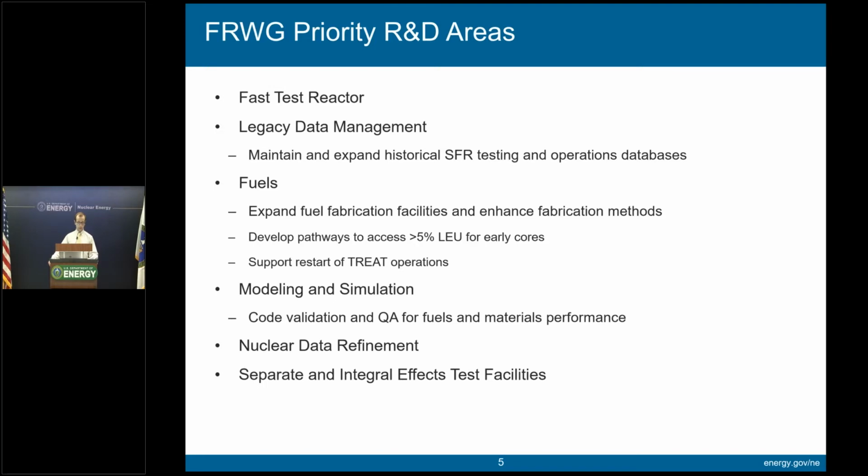So in terms of priority R&D areas, the working group identified the need for a fast test reactor, and the need for managing legacy data for fast reactors based on the decades of experience DOE has had operating fast reactors. Next is looking at fuels: expanding fuel fabrication capabilities, fabrication methods, and supporting access pathways to high-assay LEU. And then modeling and simulation. This includes code validation and quality assurance for fuels and materials performance, refining nuclear data to support new designs and analyses, and separate and integral effects tests.